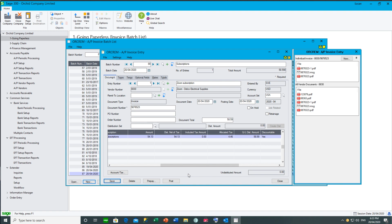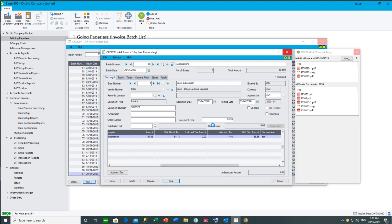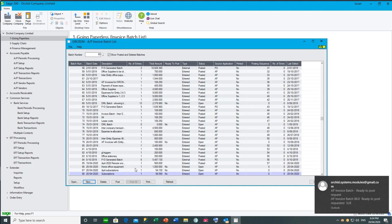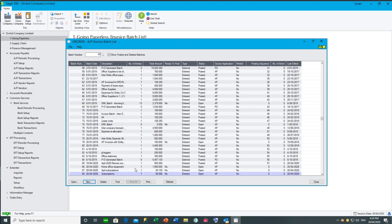I can keep entering more invoices into that batch. When I'm ready, I can choose to post it or make it ready to post. Our company has been configured to start a workflow when an AP invoice batch is set to ready to post. It's telling me that the approver is Steve and the batch status remains open. I can see the email has arrived to Steve saying that this batch needs to be approved, and I can see here in my batch listing that I've got a few open batches which haven't been approved yet because they're not posted yet.